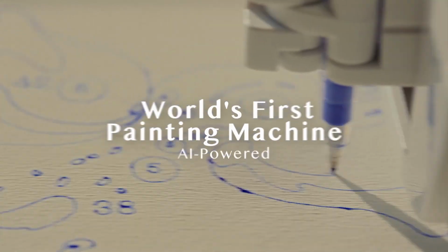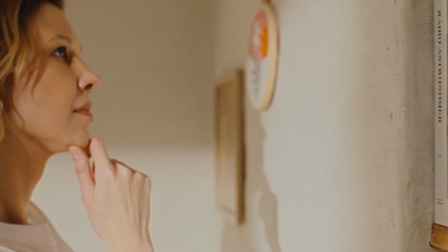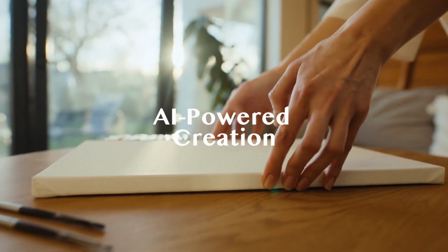Meet iPaint, the smart way to turn your favorite memories into real works of art. Got a blank space on the wall? Some flowers fade, but the ones that made you smile? iPaint helps you keep them forever.